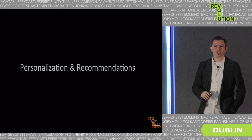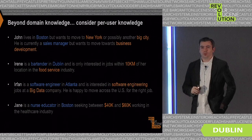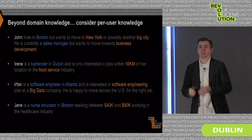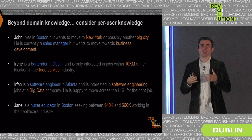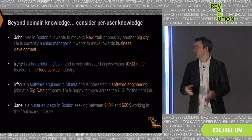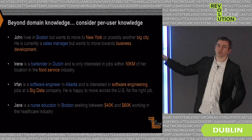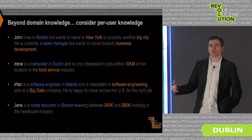Moving on, personalization and recommendations. So beyond food service workers not wanting to move and software engineers being okay moving, at CareerBuilder we actually have lots of information about the user, the specific user. So John lives in Boston. He's applying to jobs in New York. We clearly know he wants to be in New York for some reason, so we should be recommending things to him in New York.